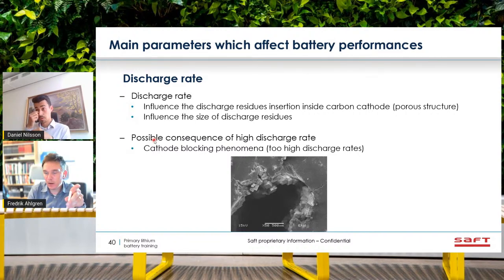Yeah, and another question about the separator: say that you have a properly manufactured battery, by all means, all standards. So is it temperature or external damage or what is going to make the battery likely to fail?